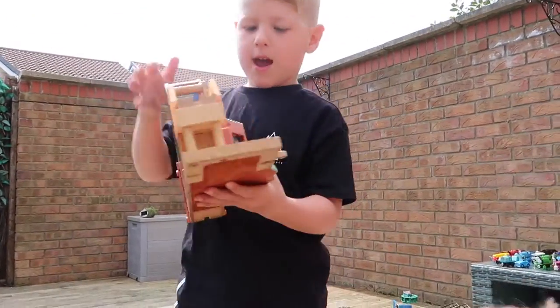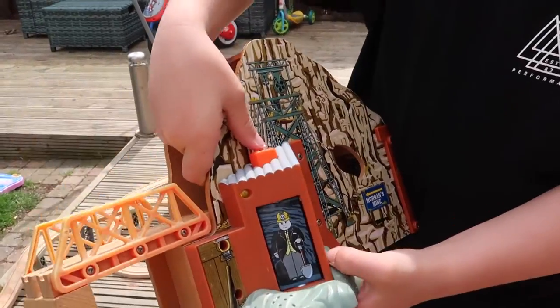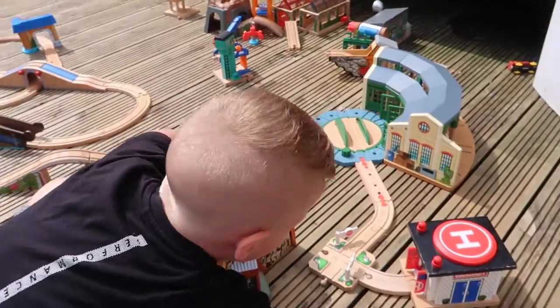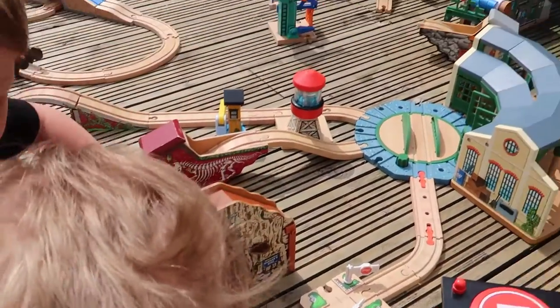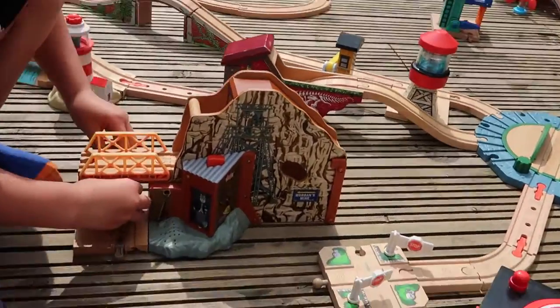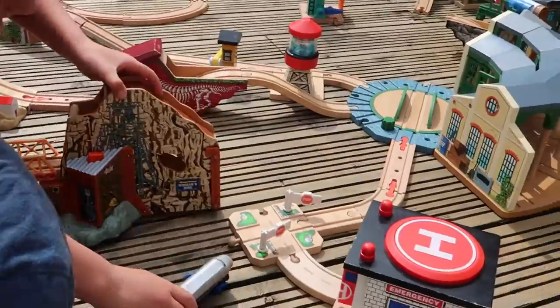Morgan's mine. Morgan's mine. And here in the cool. Open it. Wow. And when the engine goes through, oh, cool. And it makes different engine noises. That's so cool.